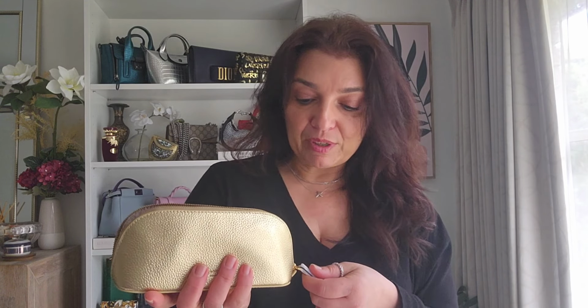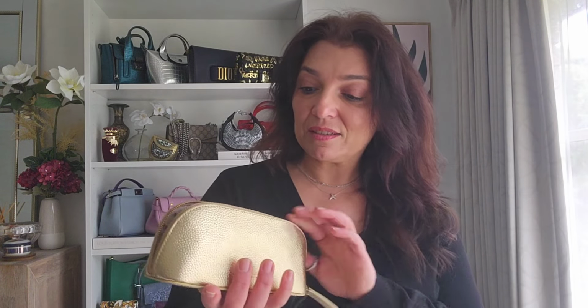And this is what it looks like in this. So I like it because it's open on the top. I can just pop things in and out. And if, for example, I wanted to, I could just zip it up and it still looks nice. I mean, you could even use this as a nice little pencil case, really, if you think about it. It's cute. I like it.